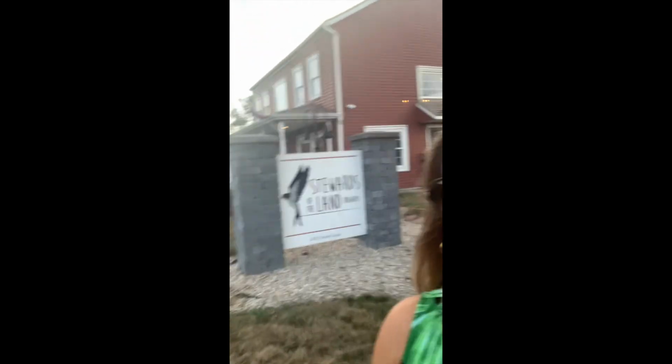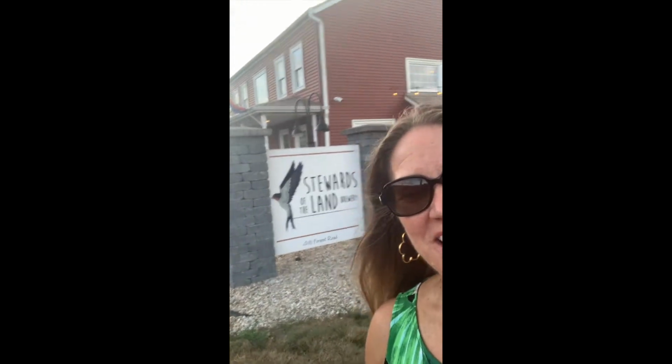Today I'm on the Northford side of North Branford, right on 22. Can you see it? That's right, Stewards of the Land Brewery. All right, come on. Let me show you around.